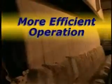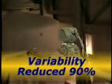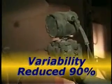Any way that you can stabilize the operation, you can reduce the impact that you will have on the environment. We'll be able to reduce our operating temperatures and still produce an optimum product. Since DeltaV has been operating, we've seen a reduction in variability in all of our process variables associated with the kiln of about 90%. This will allow us to push the operation of our kiln closer to the edge.